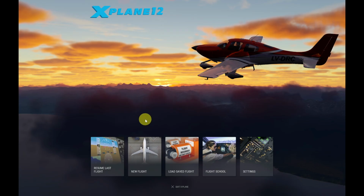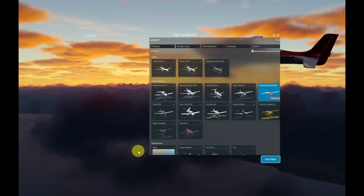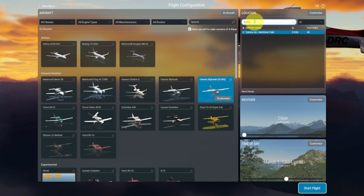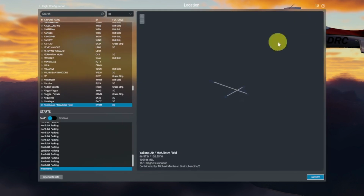After copying the plugin folder, start or restart X-Plane and click on New Flight. I have the Cessna G1000 version selected because that's what I use. And for the airport, I am going to load Yakima Airport in Washington State. This airport is part of the recommended first flight on the PilotEdge website, and I'm familiar with this one, so I'll just use it. And click on Customize.